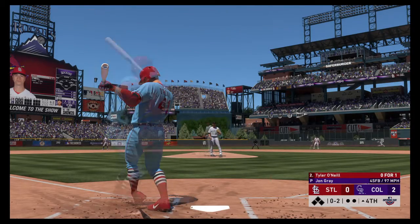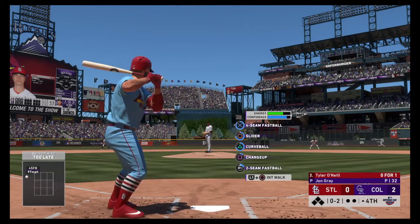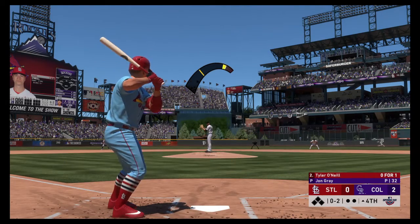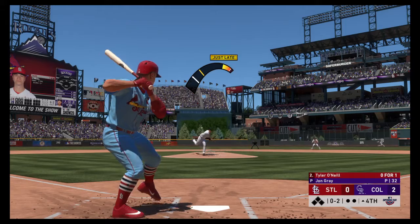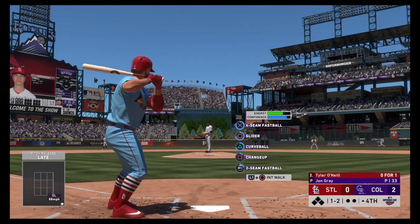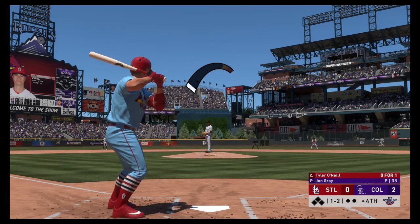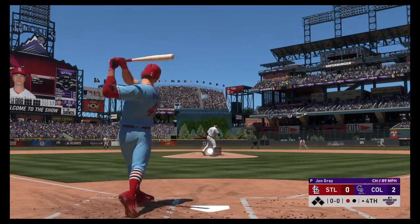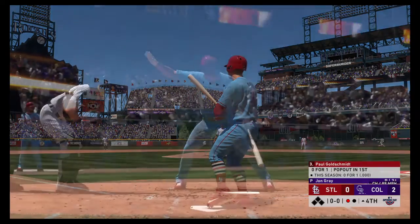Now a swing and a miss, and things are not looking real promising here. Down 0-2. Boy, that's a jam shot right there. That's as good as it gets, in my opinion. Woo, up and in. And he'll try and tempt him with one in the dirt, but he'll hold back here. It's 1-2. And he struck him out.